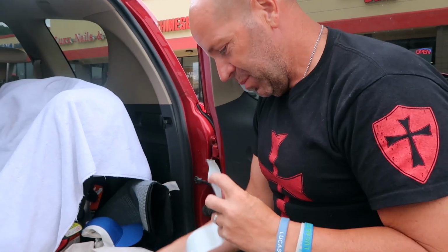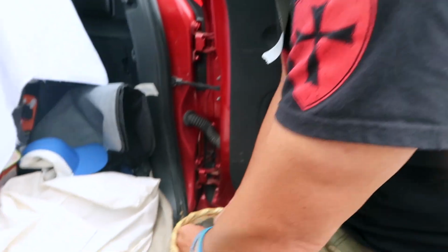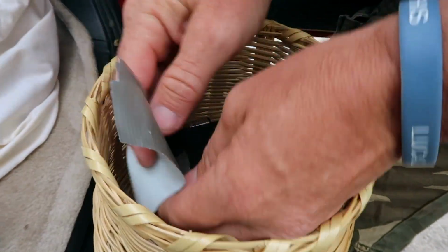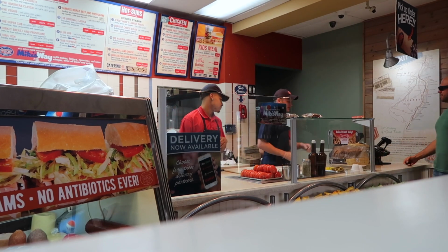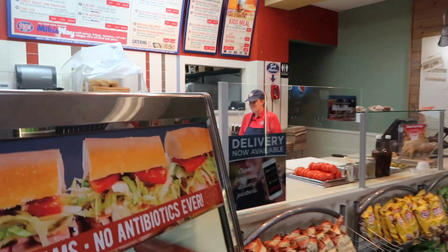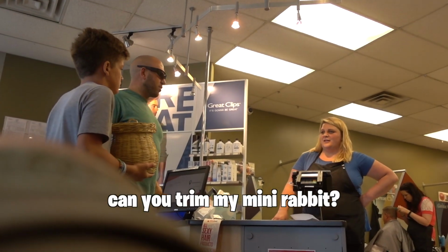A lot of flapping going on because we're holding it. We usually just set it down. But what I'm going to do is duct tape it up really good so it doesn't get all over the place. He's able to trim for the little baby rabbit.